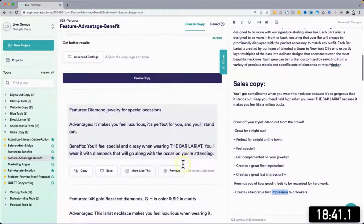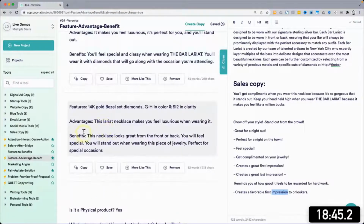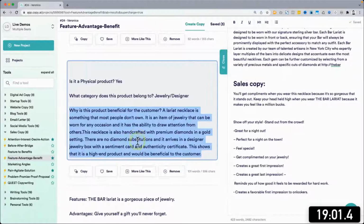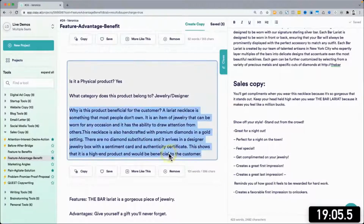So here is the bottom line. You've got to give your customers examples of why they should buy this product and for what occasion. Give them ideas of, hey, if you're going here or you're doing this, or it's a gift. If you want to make a first impression, that's the type of thing that you should have on your website, on your product page as well.